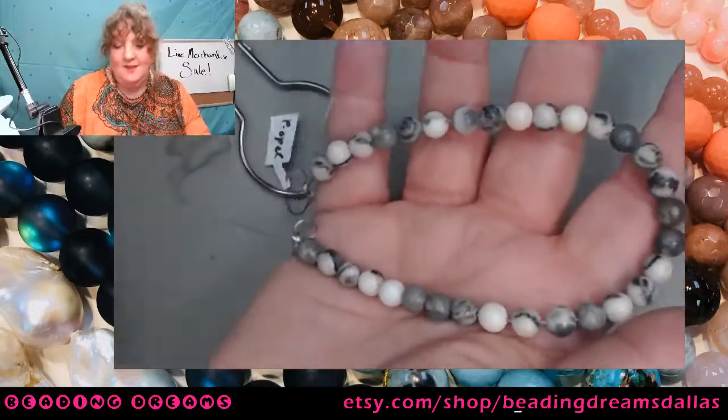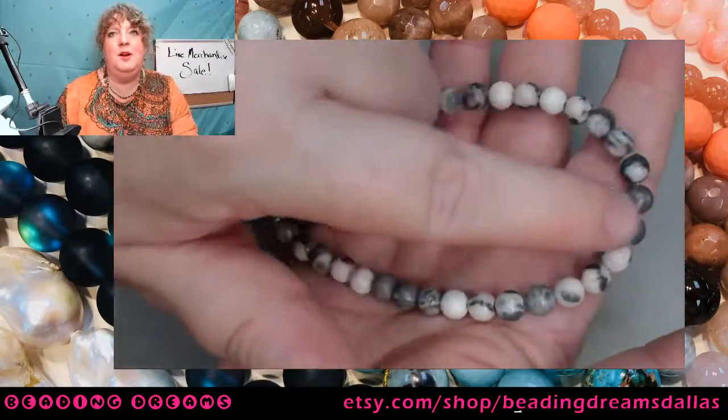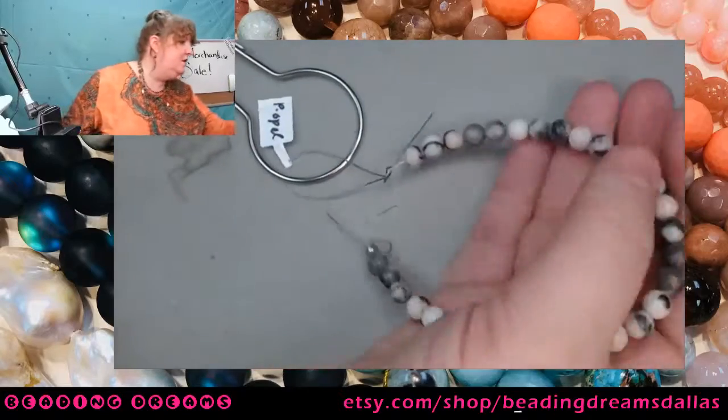So, these are pink granite. The pink part is not reading super, super well.